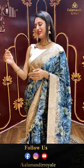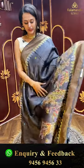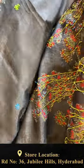So here comes another pretty one. Wow, very beautiful elephant grey. The whole body has floral booties all over the body, which is in thread work.